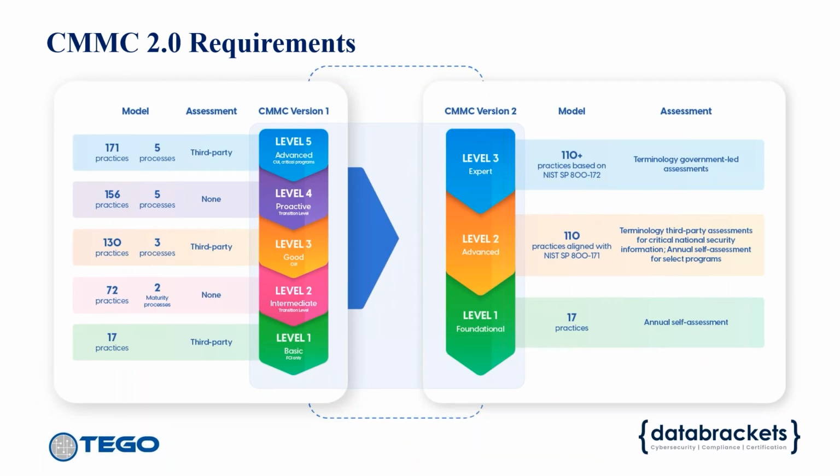So here's that slide again. And I've already talked about it a little, so we don't have to spend too much time. But we are estimating that most of the clients in this audience are going to be shooting for level 2. Some may be level 1. Level 1, the difference is the same as it was initially. Those with only federal contract information can do level 1, and it can be an annual self-assessment. Level 2, there is an option for some organizations, based on the type of CUI, that they may be able to actually do a self-assessment also.